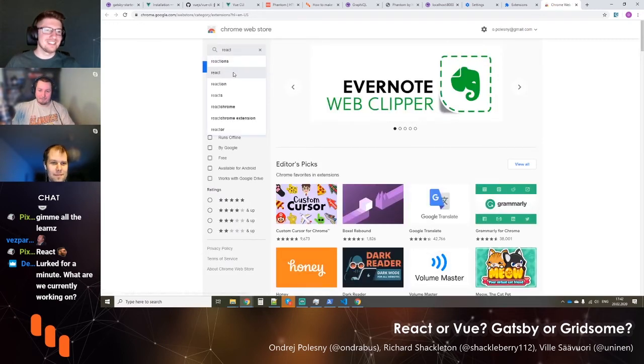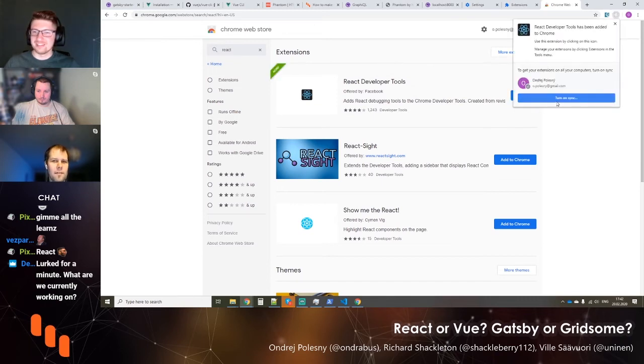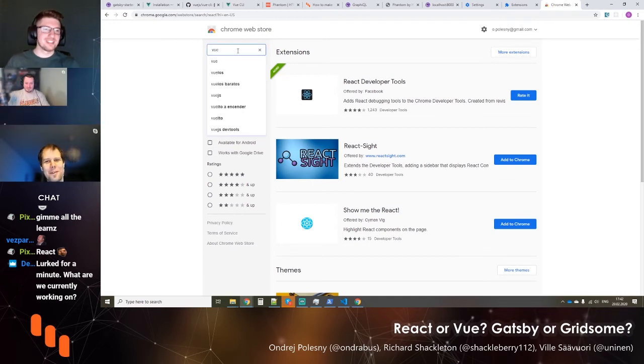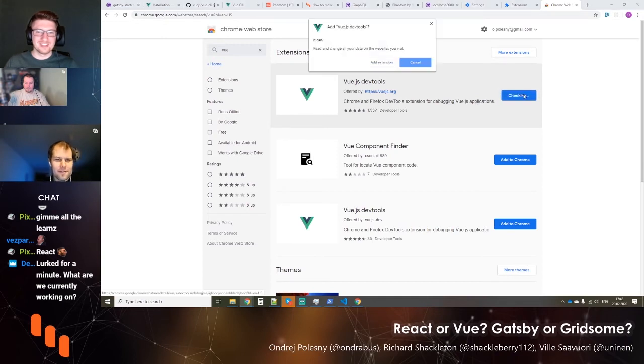Okay, let's see. React. So React Developer Tools. That's the one. Yes, I'm really happy about that extension. I haven't used Chrome for so long that I didn't know that. I'm really, really happy about that. I only use it for when I need to check something in development that doesn't work for some reason.